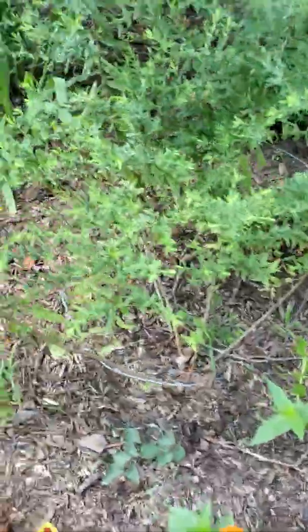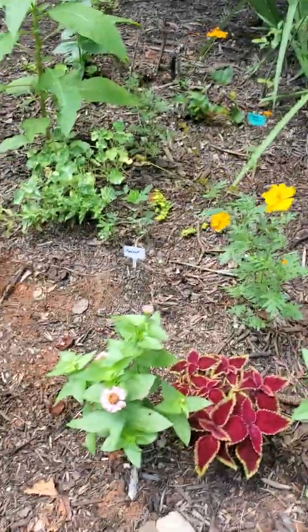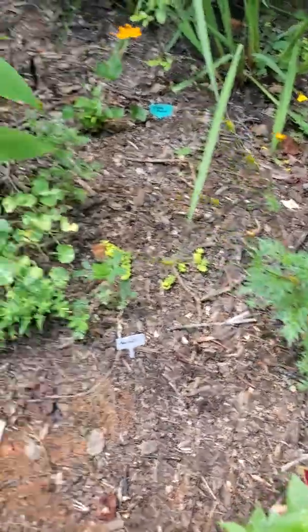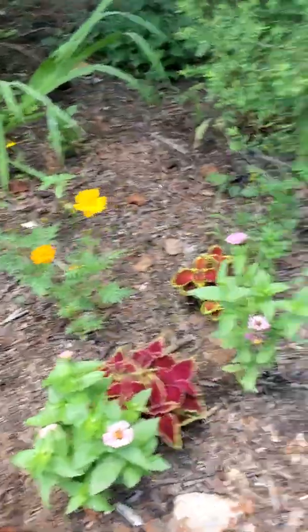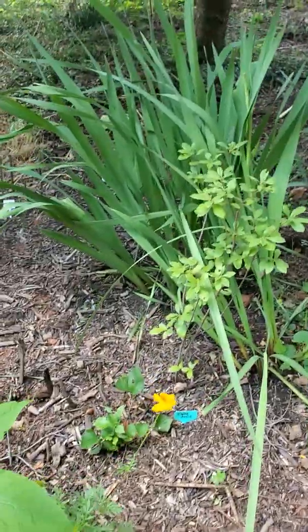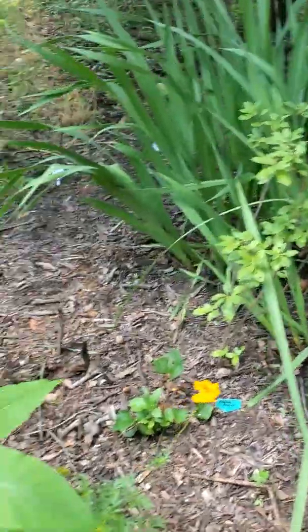Lots of things I've never grown before. More of the yellow evening primrose, more zinnias. This is marigolds. Just about everything in here was grown from seed. This is an azalea that I planted last fall. It did not bloom this year. It's a flame azalea.